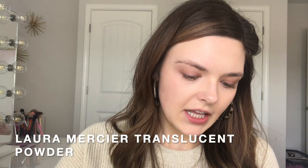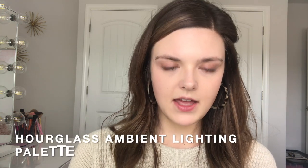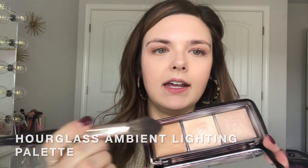To set my concealer, I'm going to use some of my Laura Mercier translucent powder. I'm going to use this small little brush. And then I'm going to take my Hourglass Ambient Lighting Palette and take these two shades and just lightly set the rest of my face.